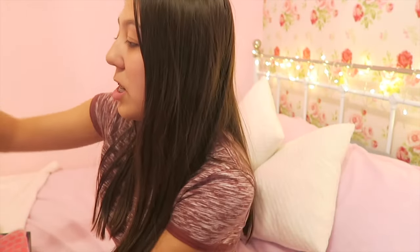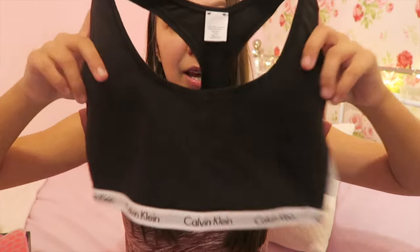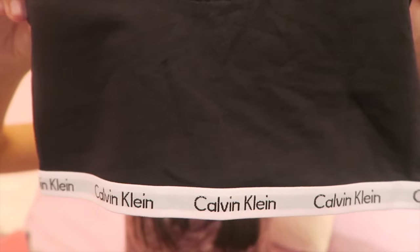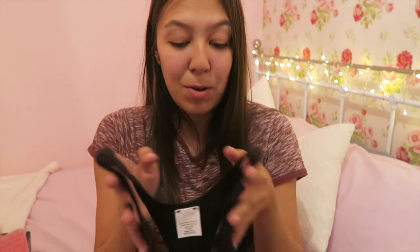But I got this, which is originally meant to be £25.90, but I got it for £18, and I've wanted it for ages. I just think it's going to be super comfortable if I want a lazy day or to wear in bed. Look. It's a kind of cropped sports bra, and it says Calvin Klein on the band there, and I've just wanted it for so long. I want to get the matching bottoms, but I had to resist myself because I'd already spent too much.